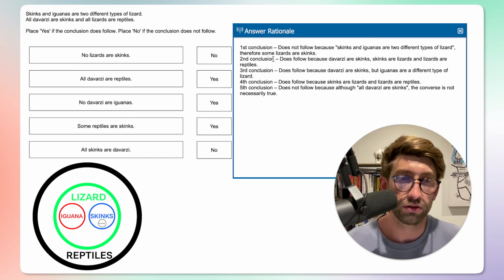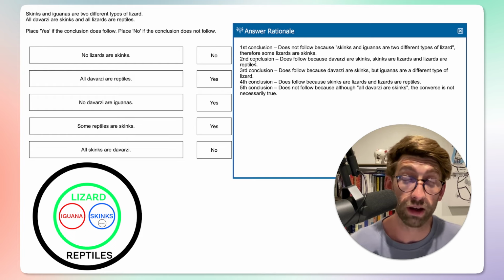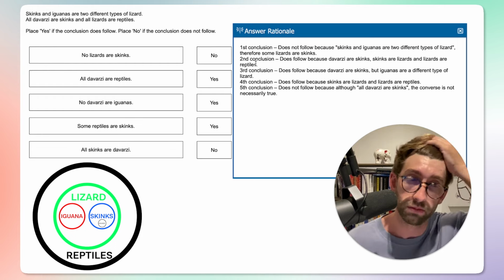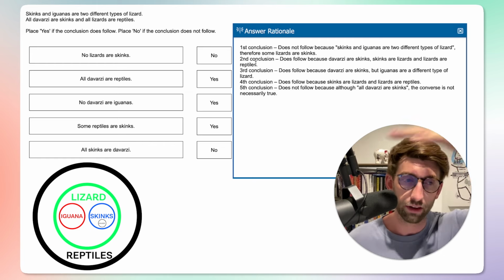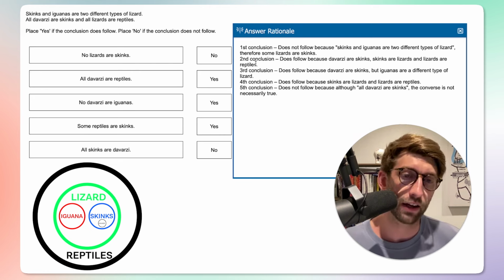The second conclusion does follow because Davartsi are skinks, skinks are lizards, and lizards are reptiles. That's what I said. And basically, reptiles is the all-encompassing. So unless someone in this situation has said that it's not a reptile, basically anything that is a reptile is going to be correct because they're all under that. That's like the highest group, the highest genus, if you will, or the highest category.